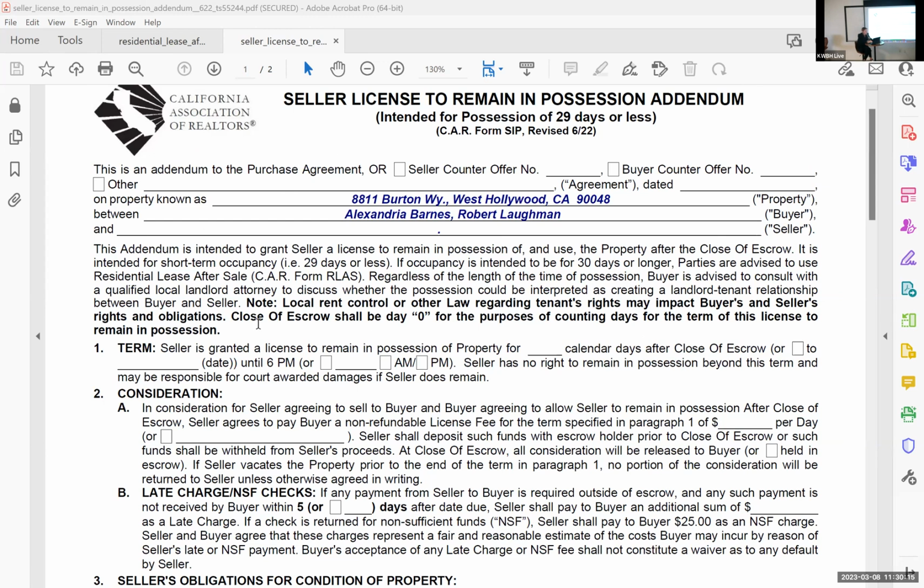Kristen? Sorry, last question. If I already have the buyer sign the counter offer, I haven't sent it yet to the seller, can I just do an addendum with your language? Yes, you can do one addendum, but your client needs to initial next to what they've already signed, and they need to sign this. They need to initial next to where you added the addendum on your counter offer, and then they need to sign this, then you can send it together, yes.